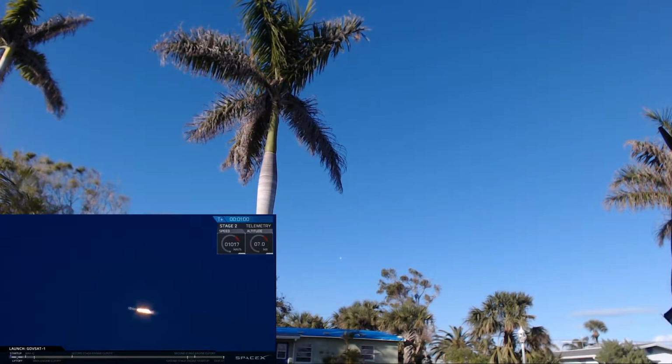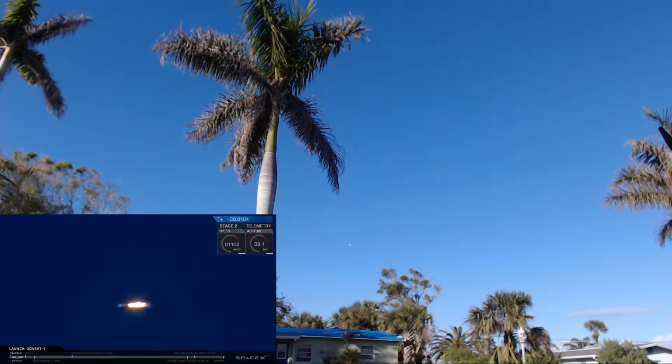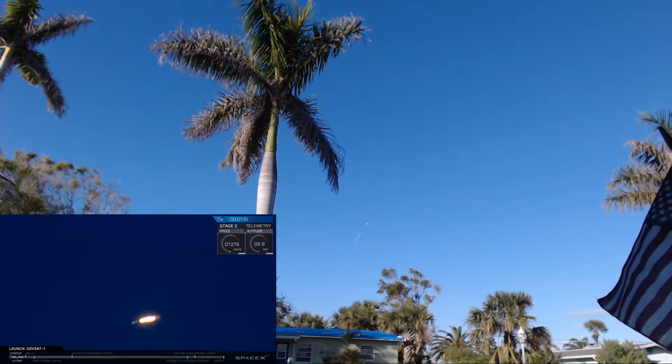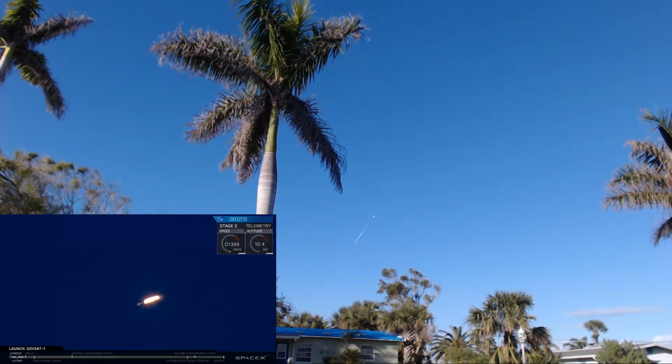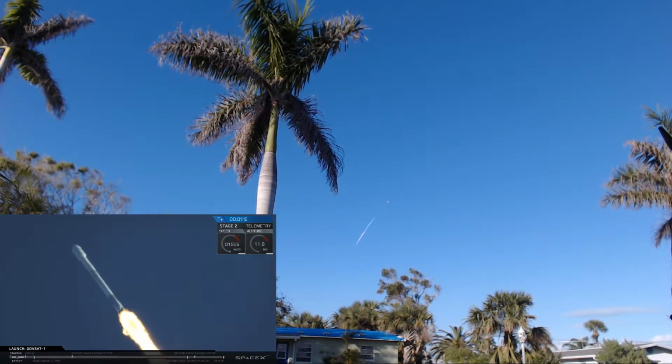About to go through supersonic. You may see a sonic boom with this sort of clear sky. Vehicle is supersonic. Coming up shortly, we're about to enter max Q. That's the point of maximum aerodynamic pressure when the rocket is pushing hardest against the atmosphere.